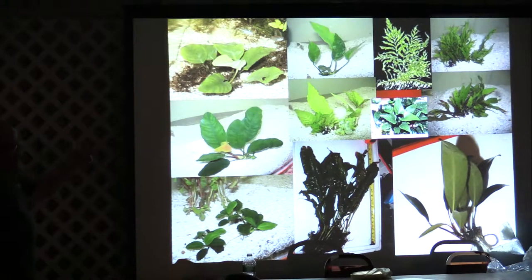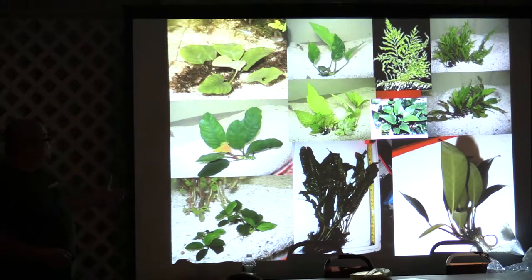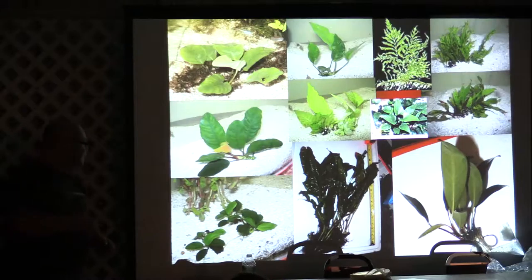In particular, some of them, like the Java fern, if you have too much light, they don't do well. Stick with things like Nana or Petite or Coffeefolia, which is that one. That's my favorite of the Anubias. Gracilis is the other one I really like. It's a little bit larger.